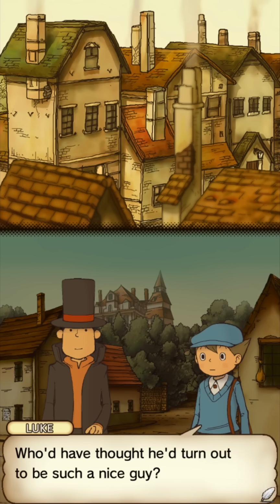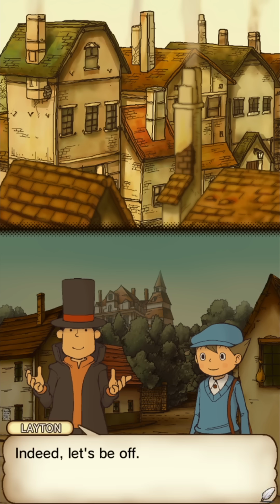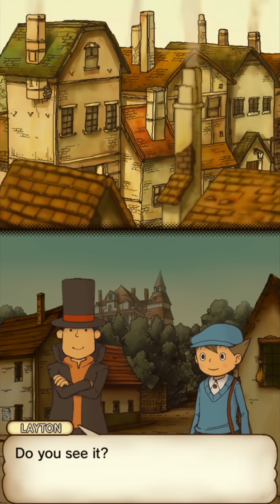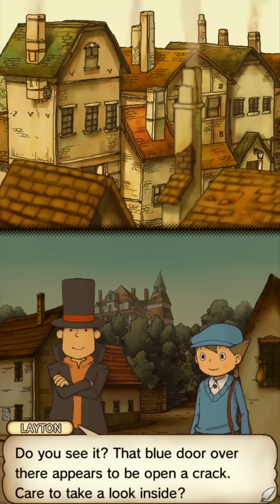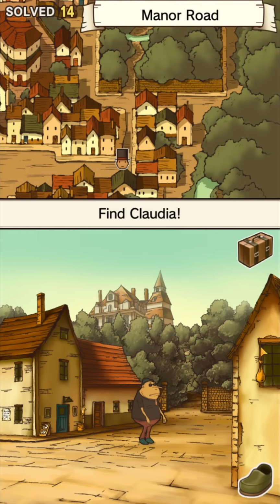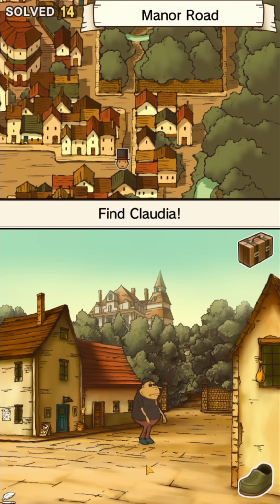Who'd have thought he'd turn out to be such a nice guy? Shall we head to the town square then? Indeed. Let's be off. Hold on. Let's take a look at what's behind the blue door. Do you see it? The blue door over there appears to be open a crack. Care to take a look inside? I was just in there, but I'll look again. Nothing! Alright, bye.